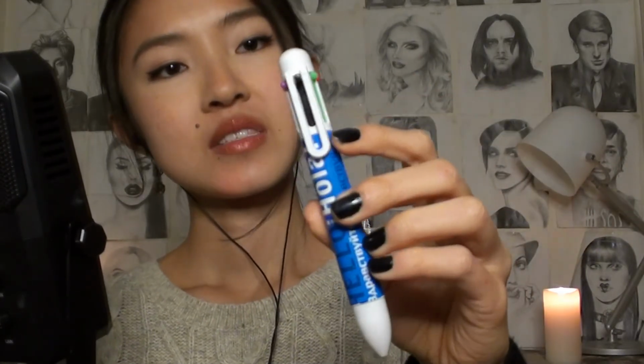Okay, this is the last thing I'm going to show you guys. This is really old, but let me see if it still works. Yeah, it works just fine. This is one of those, like, how many pens? 8 pens, 8 colors in one pen. And I used to love these. This is the black one in the center, and then you have so many different options, you know? It's very gimmicky, but I like it nonetheless.